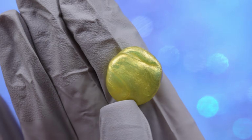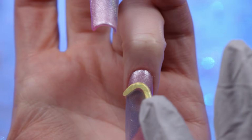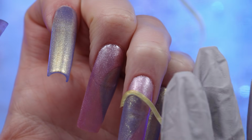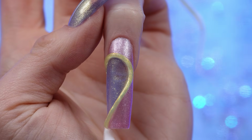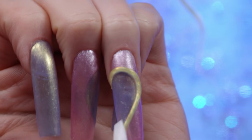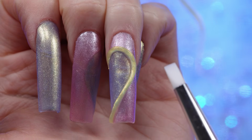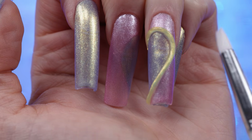So pretty, so shiny. So now I'm just going to roll this out, and I want to do the outline of the heart. Is that too thick? Okay, this might be too thick. Just kidding. Let's roll it out even more. All right, let's try this again. I feel like that looks pretty good. I'm gonna clean it up a little bit with just a silicone tool. I'm really torn on if I should cure this and then do the filigree I want to do, or if I want to leave it malleable and do the filigree that way.